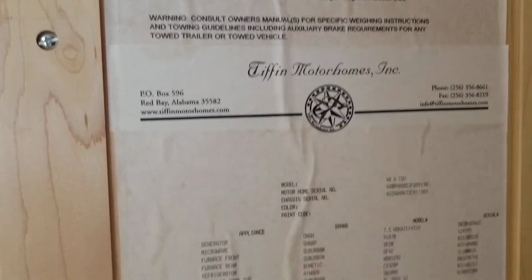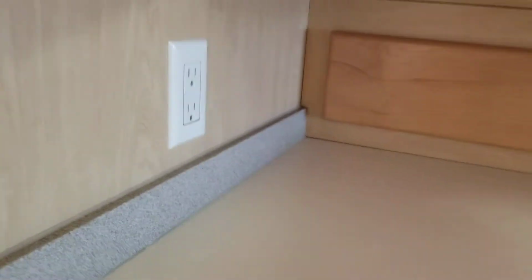Some of your weights. And you should actually have behind here, figure out how to pull it off. There we go. You should have some water lines for that washer and dryer, so you should be all prepped up and ready to go.